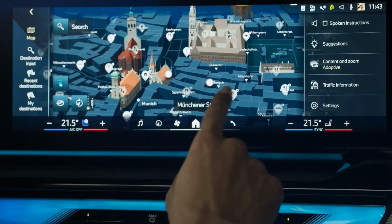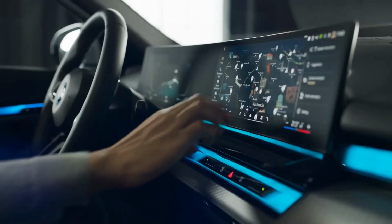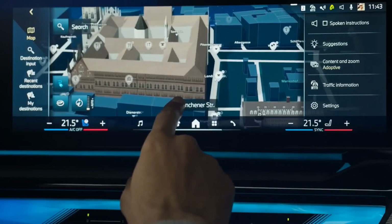BMW adds in-car gaming via the Air Console platform, which may appear gimmicky until you hear about the optional selfie camera and in-car app integration for Zoom, Angry Birds, TikTok, and other apps.